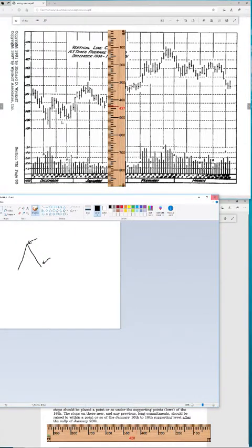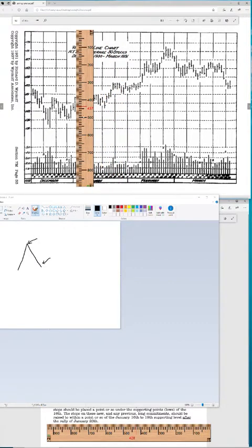And other things are he's clueing things together. What else is very important is that it's at an important level. Like this is the breakout bar, right?